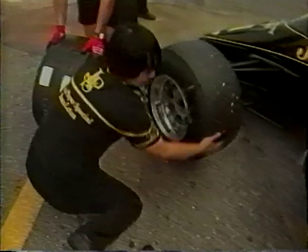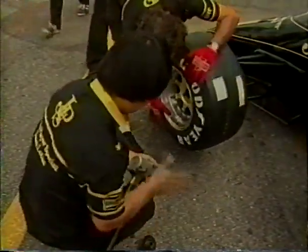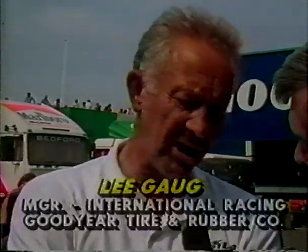We talked to Lee God, manager of international racing for Goodyear, about their tremendous Formula One effort. Lee, what's involved in developing a new race tire? Well, John, it's a matter of experience first. Our engineers, of course, have some sort of an experience in what they need and what they would like to have. Compounds are mixed maybe like a cake. They try different ingredients, different amounts of certain ingredients, different constructions, different stiffness of sidewalls, and so on.